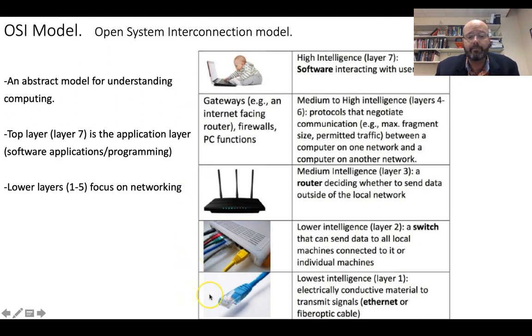And so here at the bottom, you see an Ethernet cable, then there's an internal switch inside a network, and then there's a router, layer 3, which makes decisions on, okay, certain data needs to be sent out to the internet. Layer 4, when we get up here, that's negotiation between two computers on how to transmit information between each other. And so really the OSI model, to me, is essentially networking and programming.